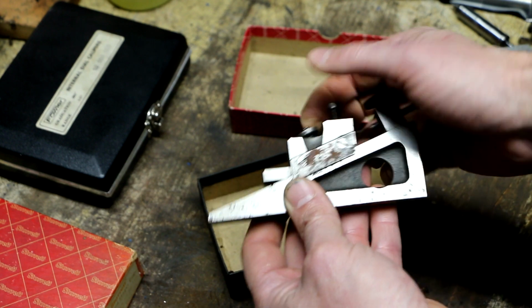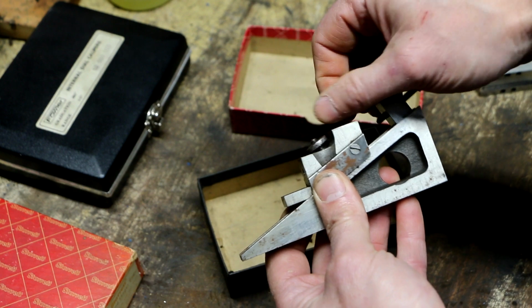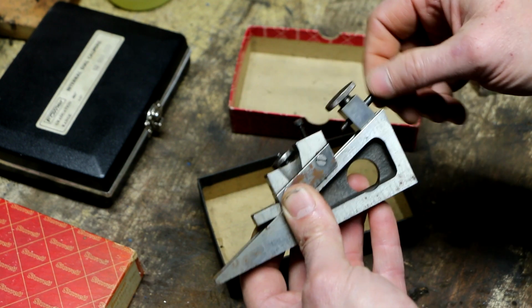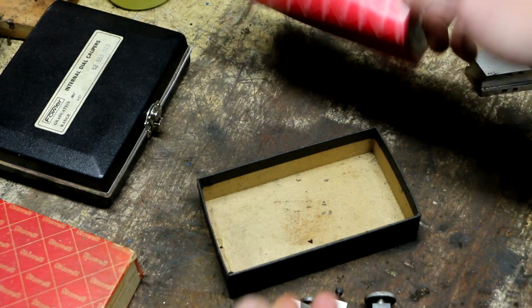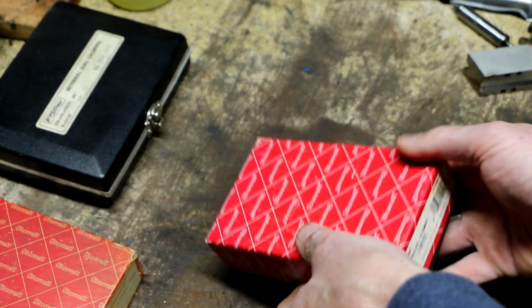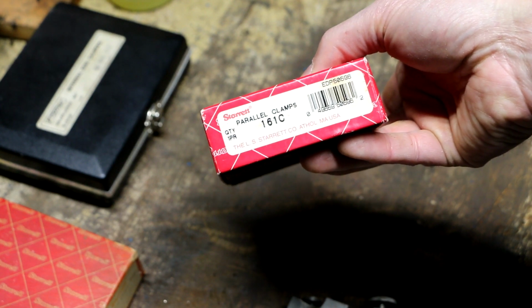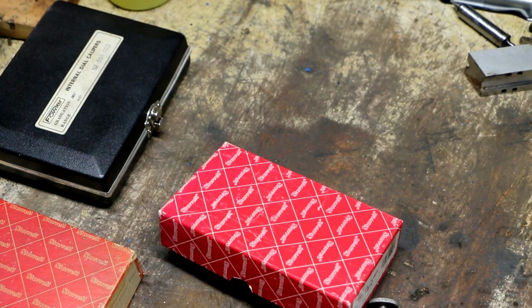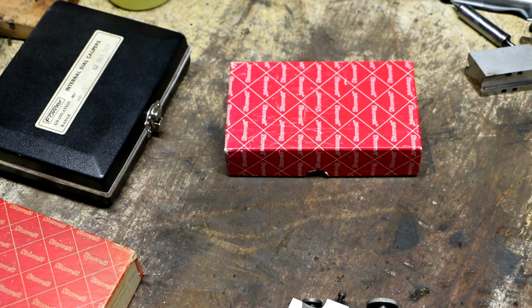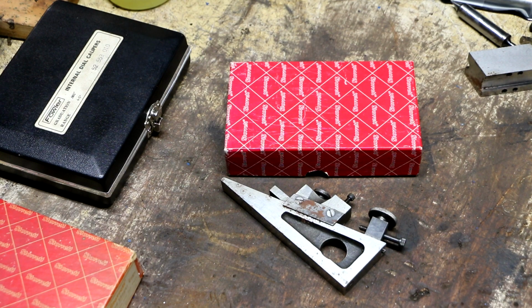but it's got just screws, cap screws stuck in here that make me think no. But hey, it's a Starrett box, right? Yeah, great. Turns out it's a Starrett box for 161C parallel clamps, which is annoying. But hey, so hopefully I'll be able to recoup a little money out of this.